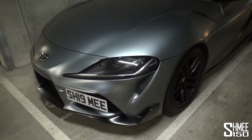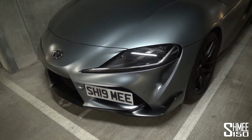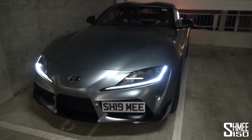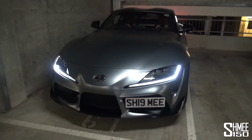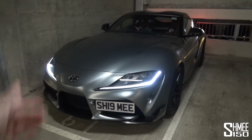Another feature that I really like about the car are the headlights. Now, to just take the key out of my pocket, which is a very BMW-esque key, it has to be said, but unlock it so that the headlights illuminate, the running lights at least. They have those almost vertical bars at the side, which makes the car look very wide, and then they have the swoops that come underneath towards the very nose cone of the car, and I think they're just a pretty cool look, very distinctly recognisable as a Supra.